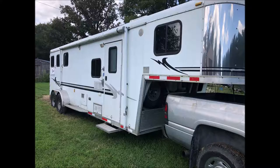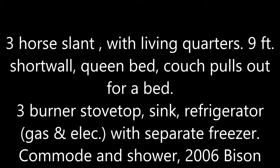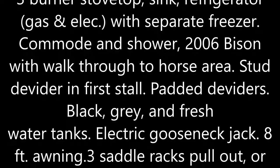Yes, we have a 2006 Bison aluminum sport trailer, horse trailer for sale by a motivated seller. This will make a very fine purchase. We're looking to sell this as soon as possible. Please contact us. Thank you.